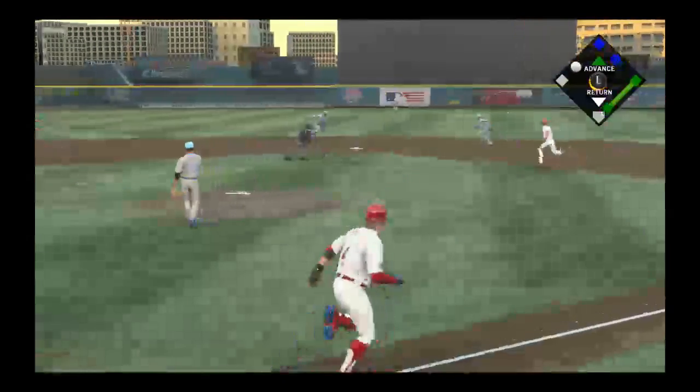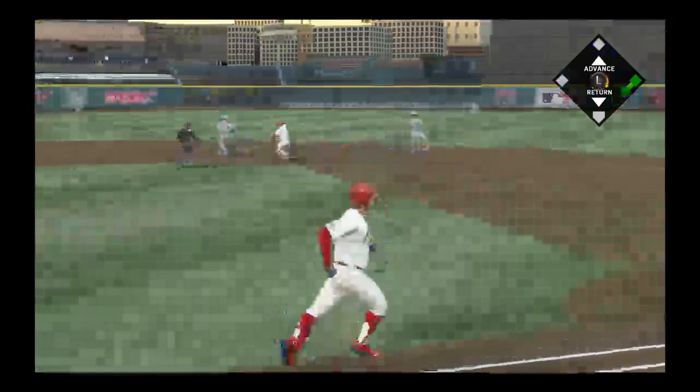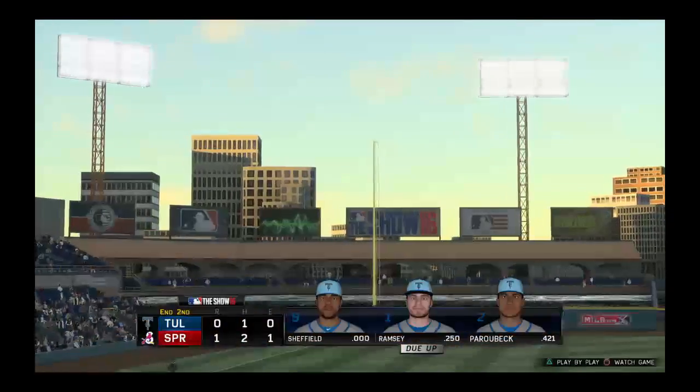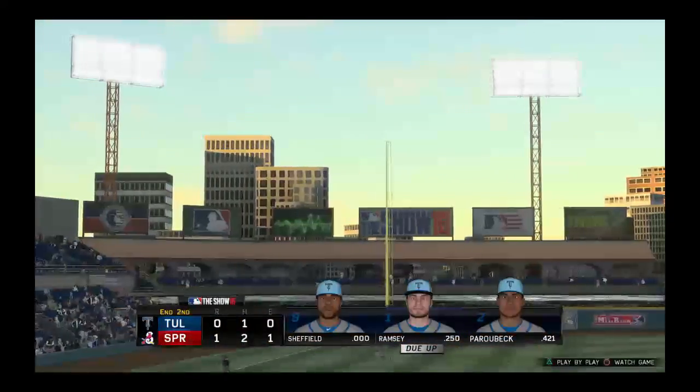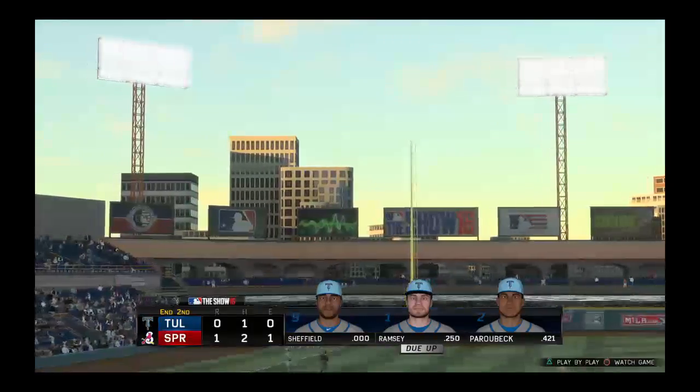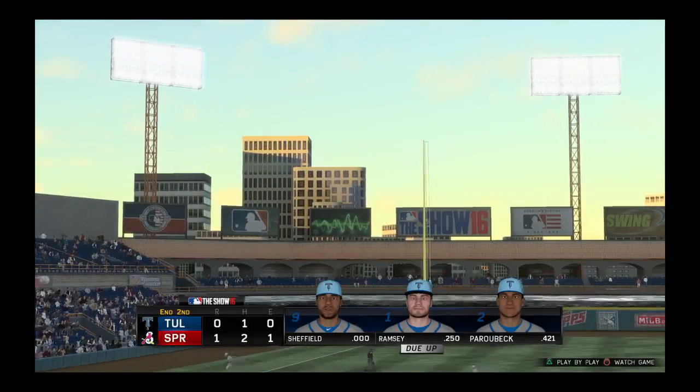Ground ball sent back up the middle. He's got it. And a gorgeous flip to second, and with that, the side is retired. So it's 1 run on 2 hits, no errors, and 2 left. We'll go now to the top of the 3rd, and Springfield leads this thing 1-0.